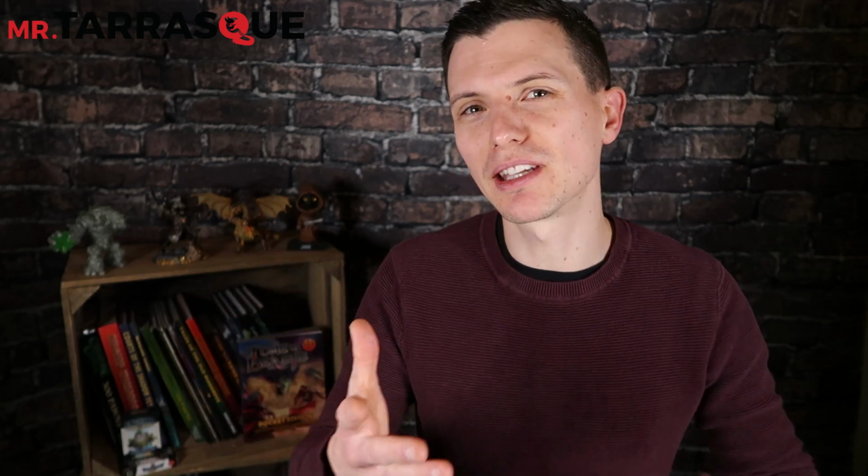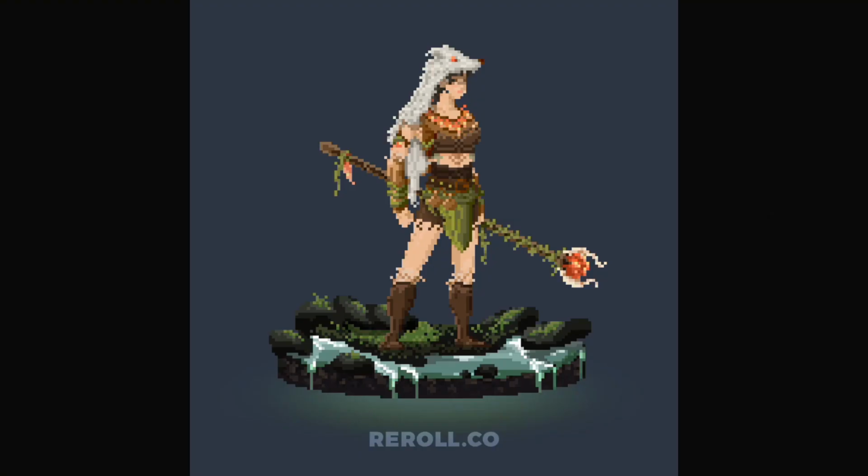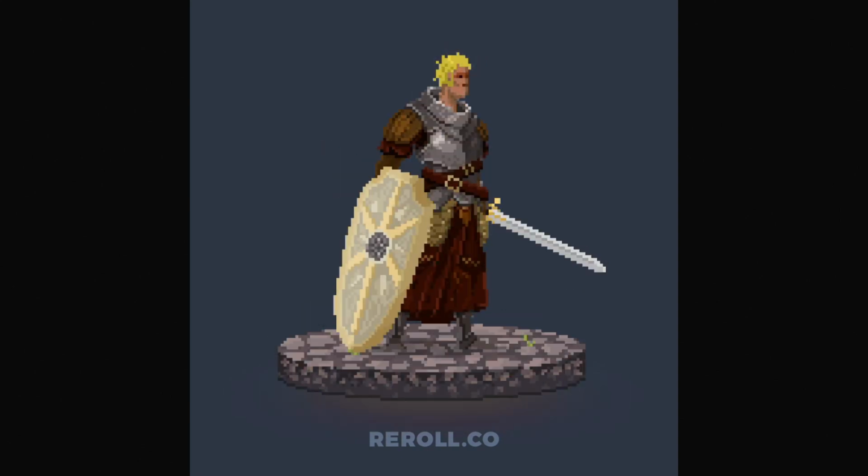And the number one reason why I love it has to be the main gimmick of the Reroll app. I'm calling it a gimmick. I don't want to be disrespectful to the app, but it feels like a gimmick, but not in a bad way, right? Anyway, there is pixel art. You can create your own character using pixel art.